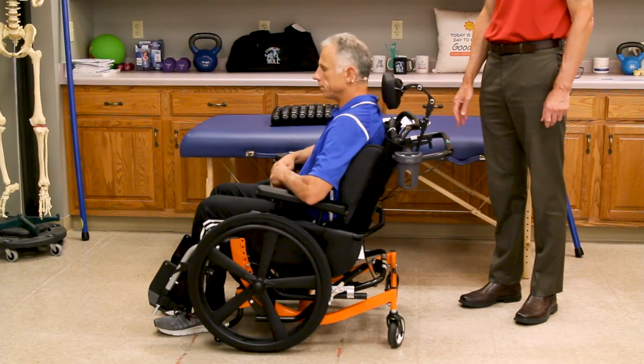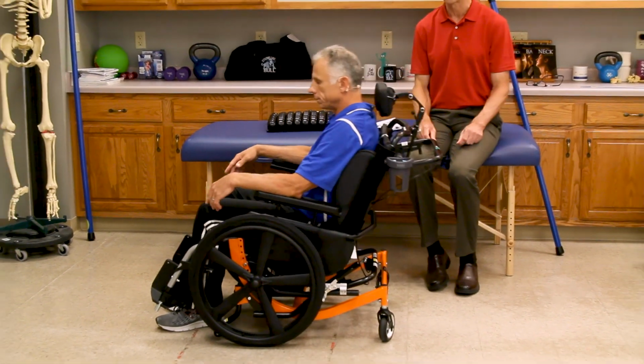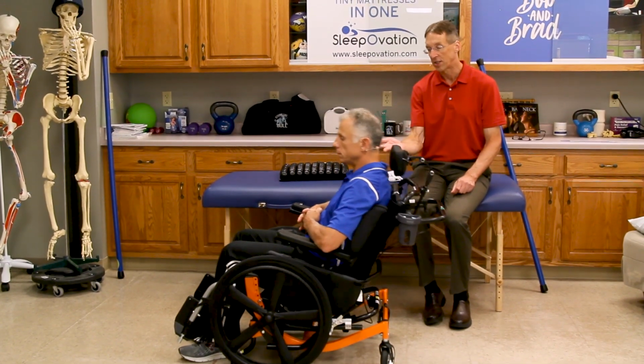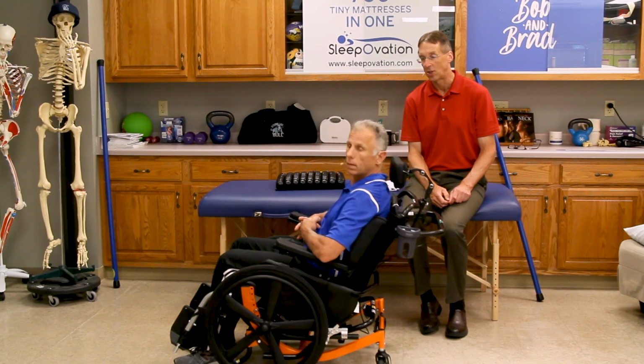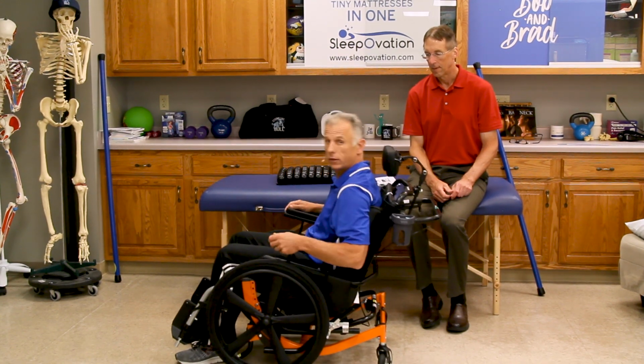This is really nice for someone who likes the rocking chair aspect, and it's also good for a person if they're agitated, maybe from some dementia or whatever. I've seen this work well quite often. It just seems to calm them down a bit. Right, it does. It is built well. This is not going to fall apart. It's going to last years.